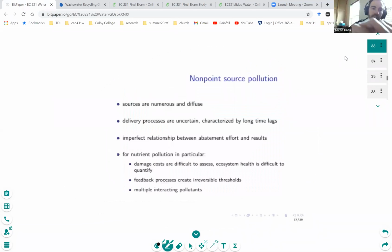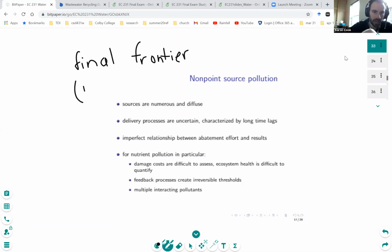And then the final frontier is non-point water pollution. I don't know if it's the final frontier, but it's the next frontier. There may be something beyond it; once we take care of non-point pollution, then maybe we'll discover something else that's a nuisance, and we'll take care of that. But this is a very tricky thing. These are pollutants such as nitrogen, phosphorus, and sediment that run off agricultural land and come from very diffuse sources that are spread out over wide geographic areas.